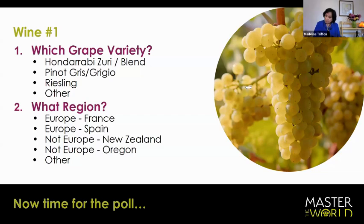And our regions: France, which we mentioned for Pinot Gris, also for Riesling, Spain for Hondarrabi. I hope somebody's from the Basque Country out there and can correct my pronunciation. I'm pretending it's Greek. Then we've got New Zealand and Oregon from what I still insist on calling the New World because it's familiar to me and I like the term. For certainly Riesling and Pinot Gris.